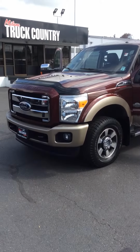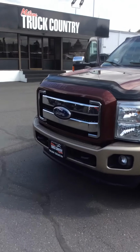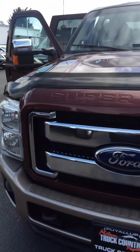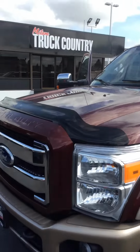This is the 2011 Ford F-350 diesel that you inquired about. I thought I'd make you a video, depending on where you live, if you can't make it out today, just to see different angles of the truck. Pictures don't do it justice sometimes, but the vehicle is a diamond. It's what we do here.